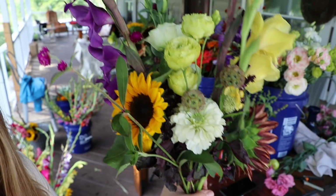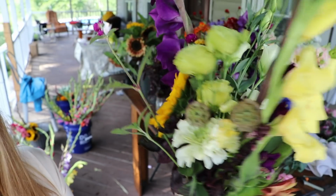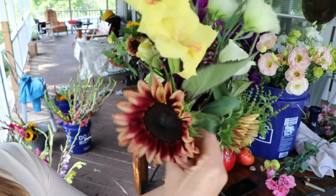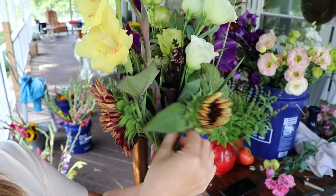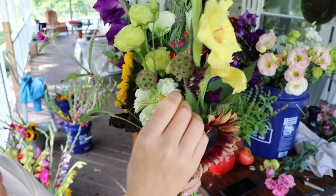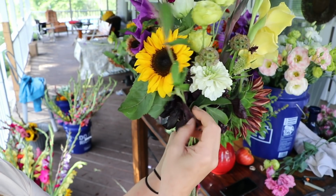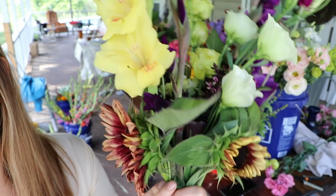This is the beauty of this one. The yellow and purple glads, the green and white lisianthus, the yellow sunflowers, the purple gomphrena, and then the plum sunflowers down here, which I can lift a little bit higher. I just was trying to give it some height. And then it's got some celosia in here and the purple basil. I said that. Yep, that's what we have, folks. It's great. I love it.